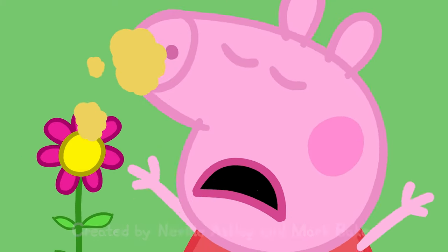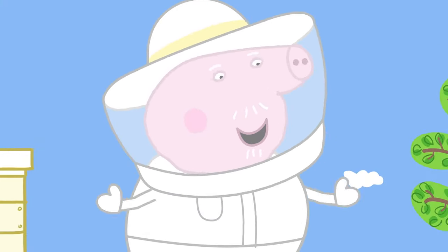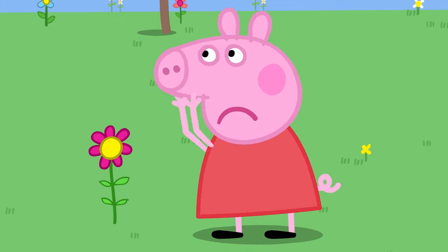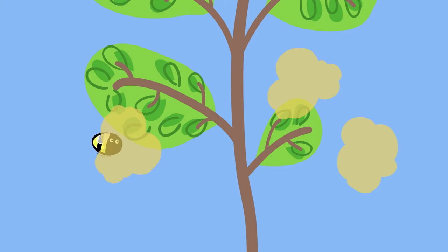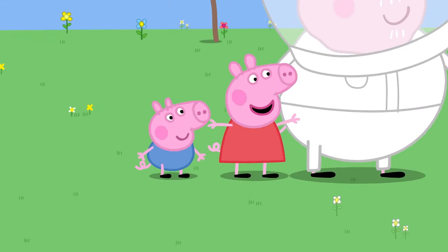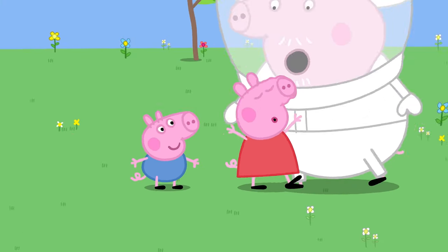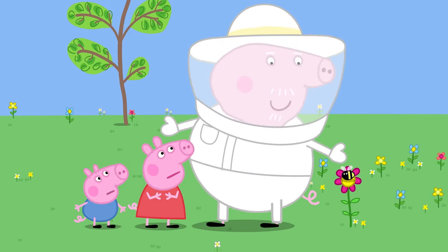Today, Peppa is enjoying the flowers in Grandpa Pig's garden. Oh, bless you, Peppa. What is all this yellow stuff, Grandpa? That is called pollen. Bees carry it around the garden and help flowers grow. Thank you for helping the flowers, little bee. Careful, Peppa. You mustn't touch the bumblebee.